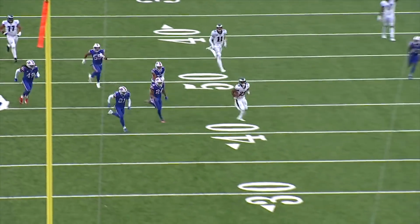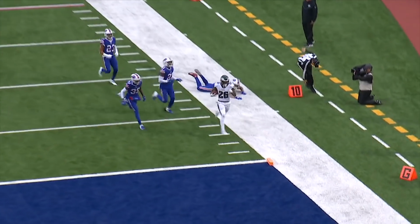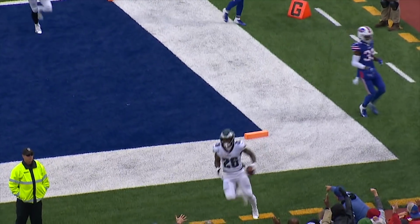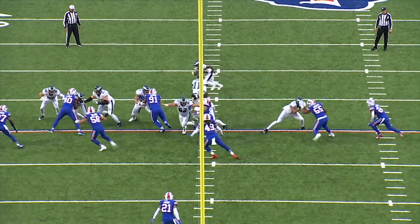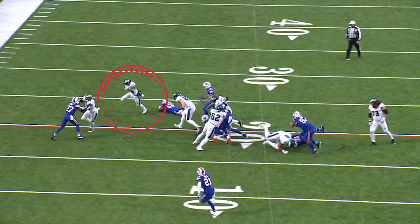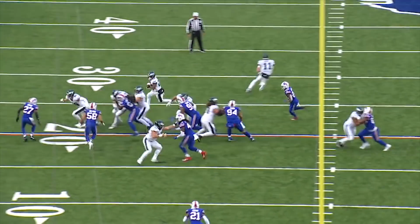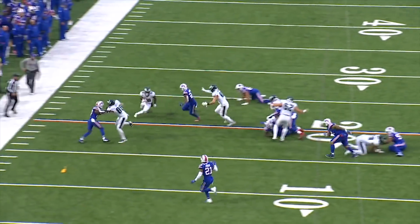2 tight ends here, Goedert and Ertz. But this is what makes Miles Sanders special. He's a special back. He's got power, and he's got ability to make people miss. Matt Milano has him right in the hole, number 58. Look at him take that leg, the left leg, give it to him and take it away. Look at the balance right there on one leg, but under control, so that now he can break a tackle right here of Teron Johnson, run right through it. Step out of bounds for 8 yards.